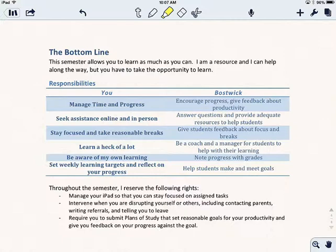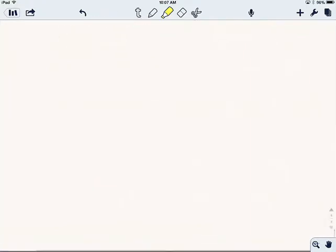What it comes down to this semester is that I am trying to reorient our class so that it's more interesting for you and easier for you to engage so that you can get exactly what you need individually as a student, as a math student right now. I want you to learn as much as you can, and I will continue to work as hard as I can to make sure that you learn what you need to learn. All you have to do is step in the door and choose.